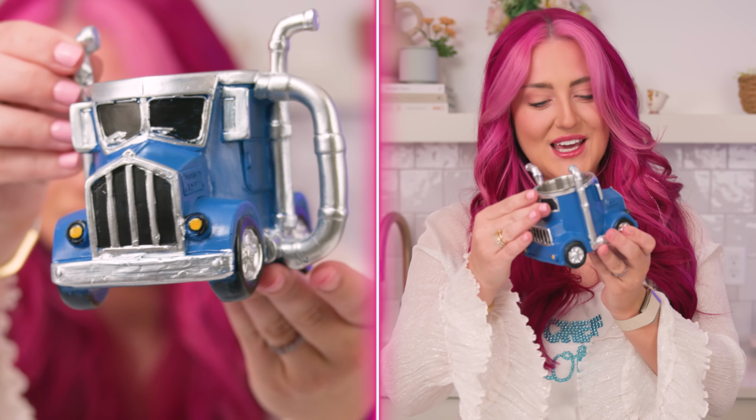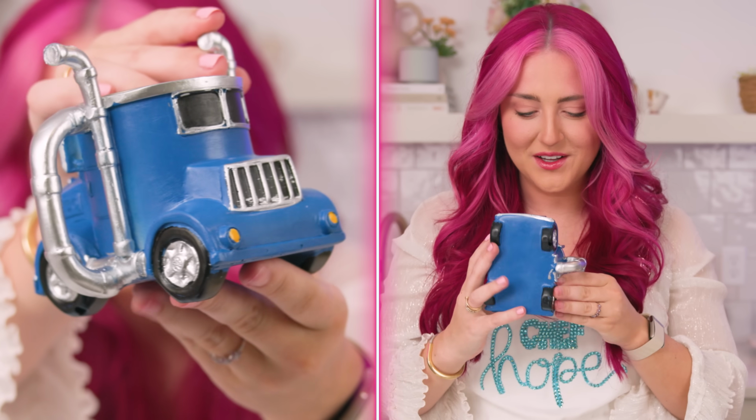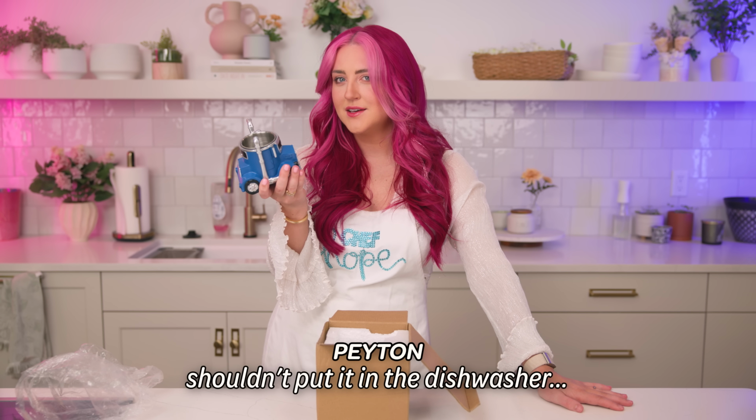Oh my gosh. The paint job on this thing is giving elementary school art project. It's just acrylic paint. We did get a semi-truck mug though. It's gotta be 3D printed, and then they just stuck this stainless steel thing in it. Wait, if it's 3D printed, can it go in the dishwasher? Isn't 3D printed stuff just plastic? Yeah, you probably shouldn't put it in the dishwasher. But I want to and see what happens.